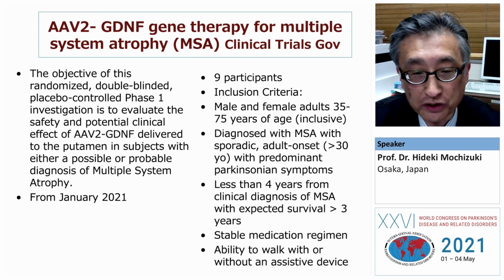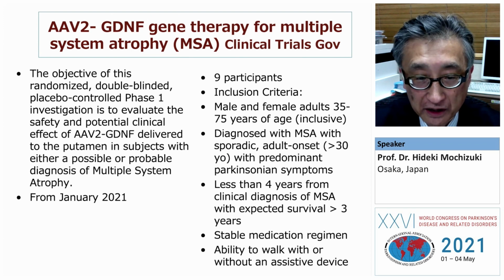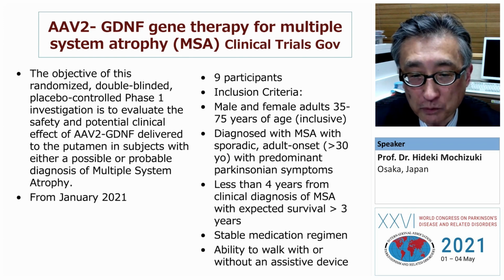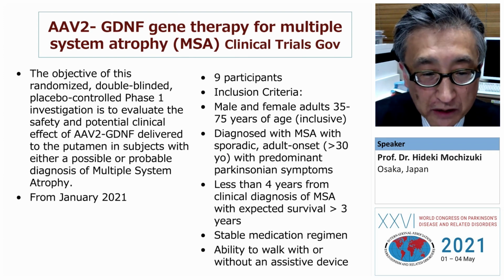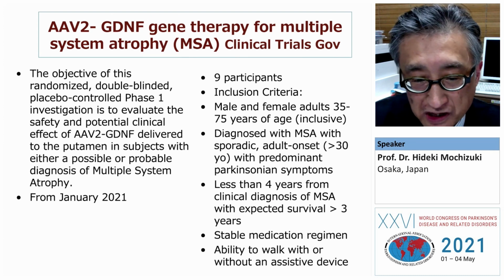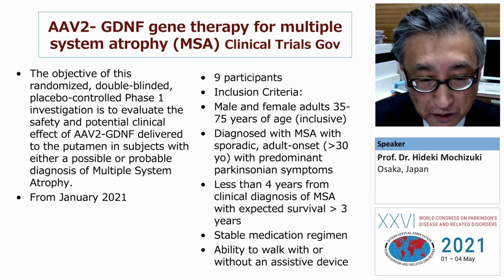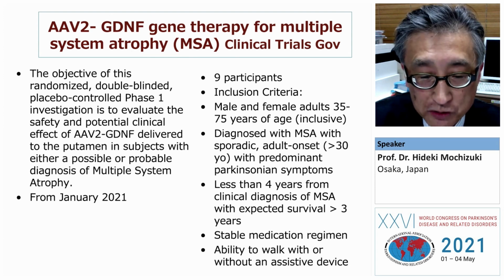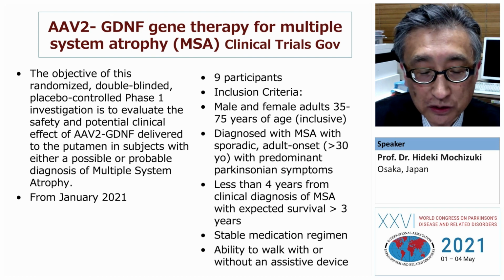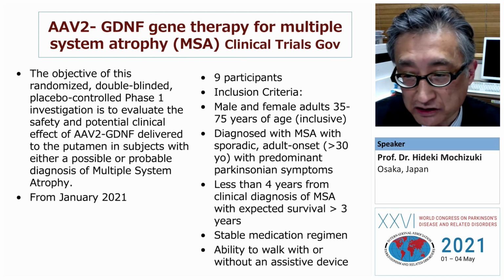So this slide shows AAV2 GDNF gene therapy for multiple system atrophy, MSA. This is the information from ClinicalTrials.gov. The objective of this randomized double-blind placebo-controlled phase 1 investigation is to evaluate the safety and potential clinical effects of AAV2 GDNF delivered to the putamen in subjects with either a possible or probable diagnosis of multiple system atrophy. They started from January 2021. They will enroll 9 MSA patients.